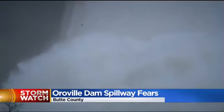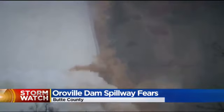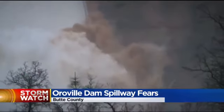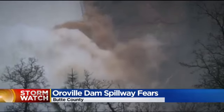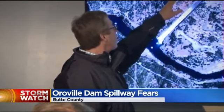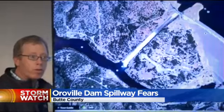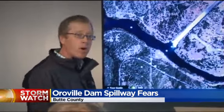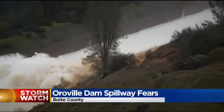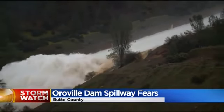According to the State Department of Water Resources, if enough erosion occurs along the spillway, the emergency spillway will be activated. Officials say it's never been used since the dam was built in the 1960s. We are removing the trees and vegetation in the area that would be affected by use of the emergency spillway. So we actually have crews out there right now just as a precaution. CAL FIRE is clearing the area if the emergency spillway does need to be activated, to minimize the amount of flooding down the hillside.